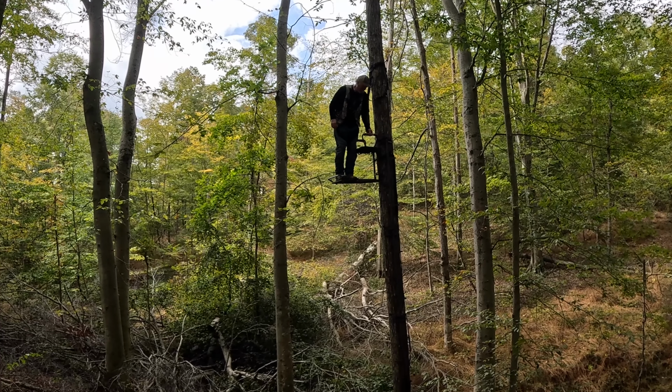All right, folks, that's what we do out here before deer season. Get our stands checked out, make sure they're safe, and then clear any shooting lanes that may have grown over the past year or really bugged us the year before. So.